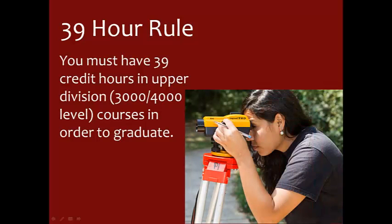If you're coming into UGA with a high number of hours, you may want to calculate how long you will need to be here to satisfy the residency requirement and the 39-hour rule. Bear in mind that not all courses are taught every semester, and that some will have prerequisites you may not have satisfied yet, so it may take a bit longer to complete your degree than you first expected.